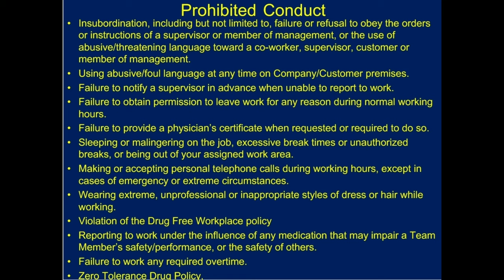Failure to provide a physician's certificate when requested or required to do so. Sleeping or malingering on the job. Excessive break times or unauthorized breaks, or being out of your assigned work area. Making or accepting personal telephone calls during working hours, except in cases of emergency or extreme circumstances. Wearing extreme, unprofessional, or inappropriate styles of dress or hair while working.